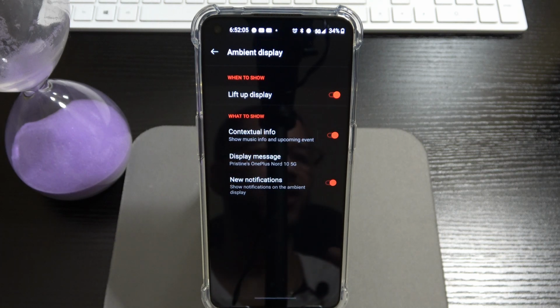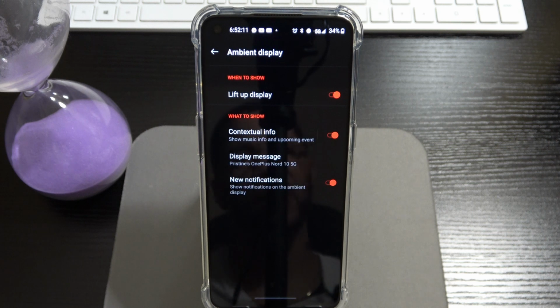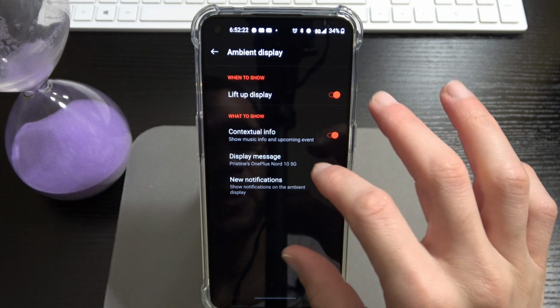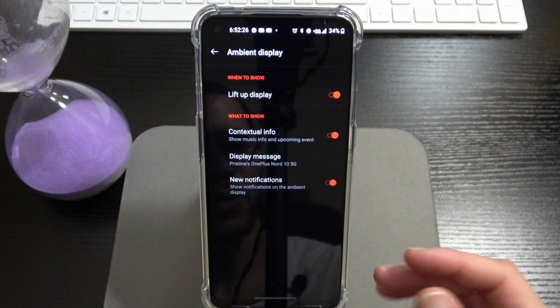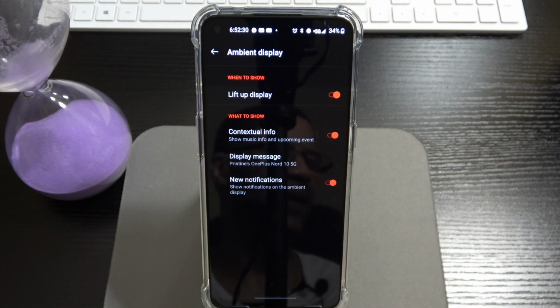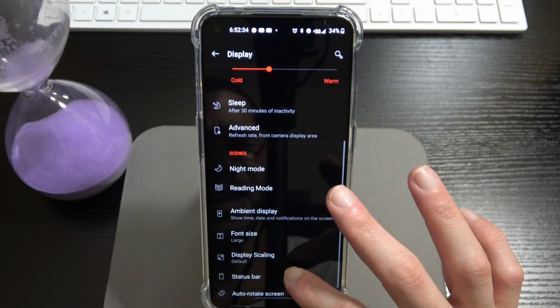And so I would recommend just turning that off, or have it show sensitive information so that it will tell you that a notification came in, but it's not going to read off the information for people that you don't want to see your information. You get it? So contextual info, display message, show new notifications. I've got that turned on, and it just lights up the display whenever a new notification comes in. All right. So that is the ambient display.